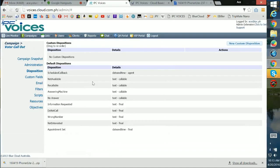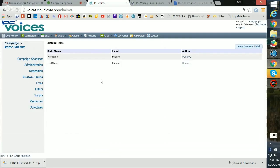So for example, you called person A and the person said, I don't want to talk to you. So you can put there the disposition, do not call back. So in the system, it will register as a do not call back, in the sense that in the future this number will not be called in any of those future campaigns. At the same time, custom fields are used, for example, if you are setting up a mailer, or some kind of an additional disposition. You can add them here. Later I'll show you how you do the disposition.